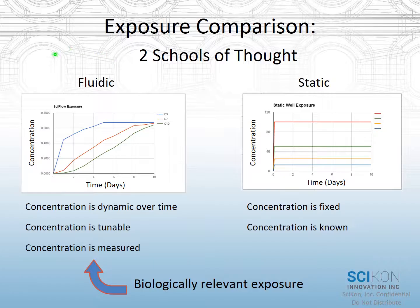Contrasting that with SciFlow and its fluidic exposures, what I'm showing here is a time course across multiple days in multiple wells within a SciFlow that are all connected. What you see with the blue line, or a very upstream well, is there's a rapid increase in compound concentration across a few days, and then it reaches an equilibrium where it sits for the rest of the study.